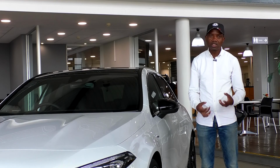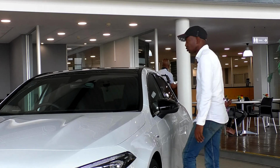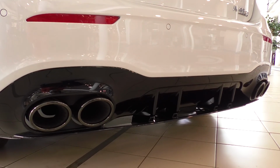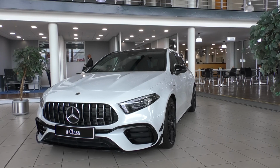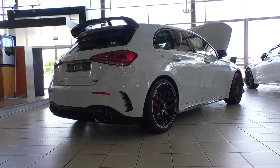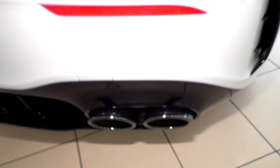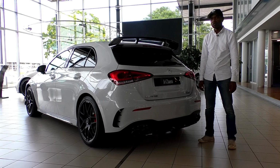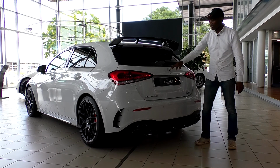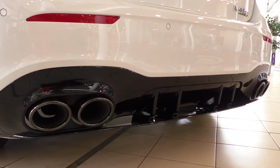The beauty and craftsmanship of the A45 S is represented perfectly well from the back. It is from this point where you get to see the rear spoiler, the LED lights, and the rear diffuser in matte black.